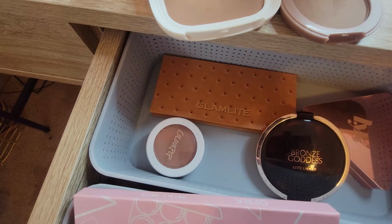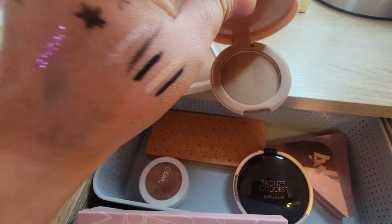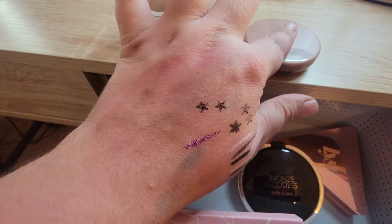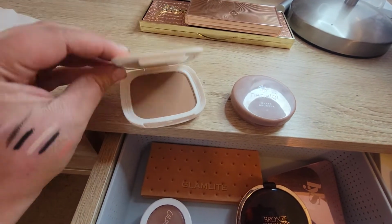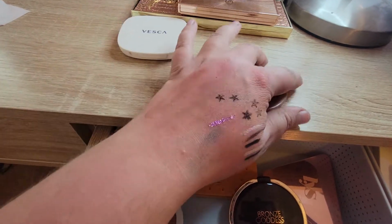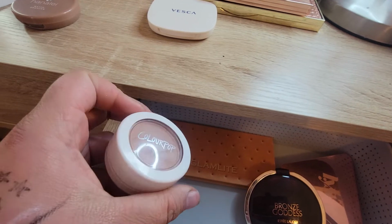The Vesca one, of course, is darker. Okay, I think I will declutter this one just because this is lighter, and I have a lighter one in the Charlotte Tilbury. So I think I will declutter the Hanali one. And then this is the ColourPop.